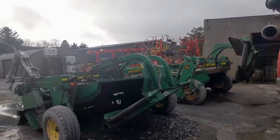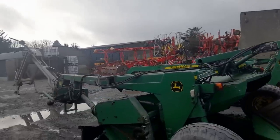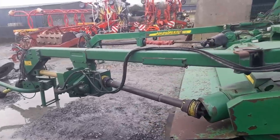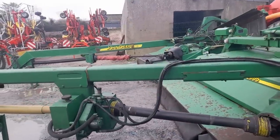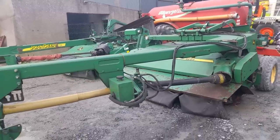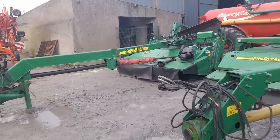I was actually looking at these two Moors a while ago. There's probably the best John Deere Moor that was ever built is this one. John Deere 1365. They are just a beautiful Moor. They were a brilliant Moor. Brilliant, brilliant altogether. And like that, she's on the linkages again.